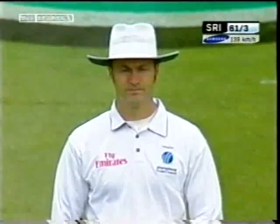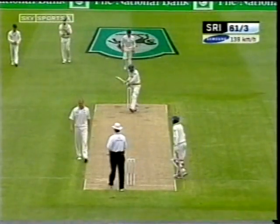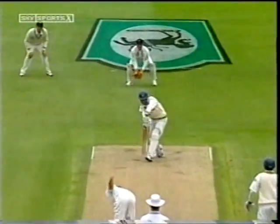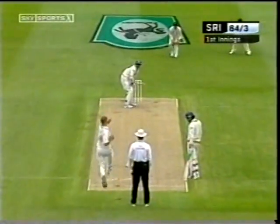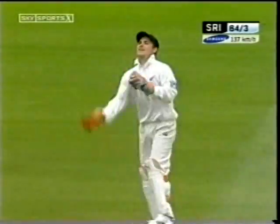That's worth a yell. That's him on the back pad. Big shout. Doesn't impress the umpire. Good end of the over. 61 for 3. Now, did that hit something? I don't know.